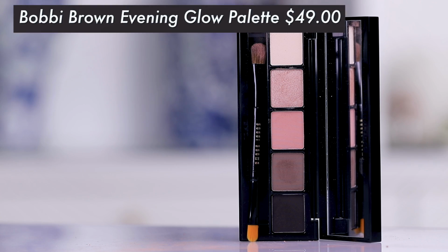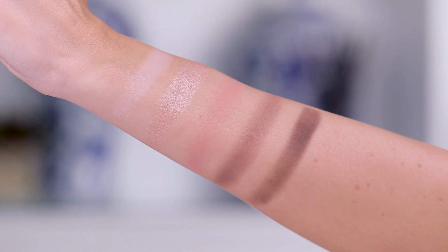I'm testing out a couple of new Bobbi Brown eyeshadow palettes right now, so I'm hoping that they work out. There's one that is kind of working for me already. I'll leave it at that because I am going to be doing another video talking about palettes that are great, that are newer, but this one just does not work. This is the Evening Glow palette. Did any of you guys try this? Because it's just not enough.